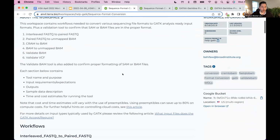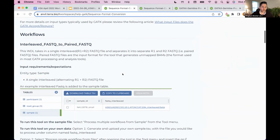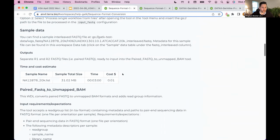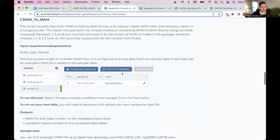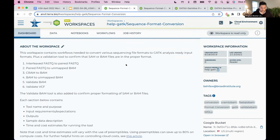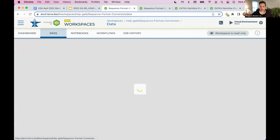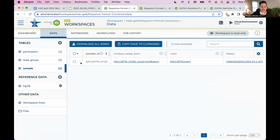The dashboard will give us a lot of information about what the converters can do. We have some information about the workflows. We're going to look at, and there's a lot actually, we're going to look at CRAM to BAM. There's some information about how to run this, how long it might take, and how much it might cost to run. The data in this workspace is quite sparse. There's a single sample. It's a sample from the 1000 Genomes Project. So this is open access data.